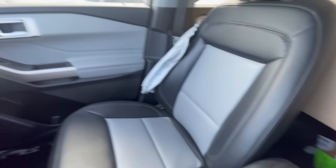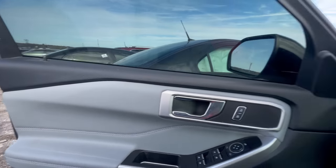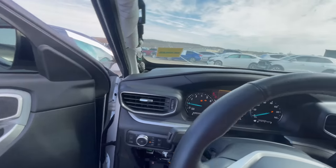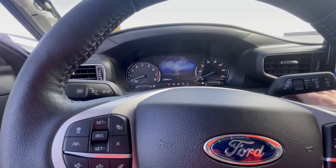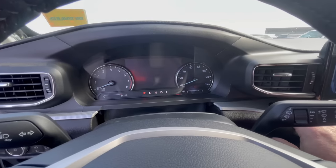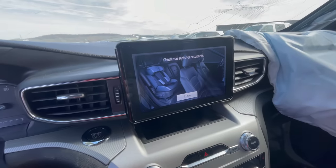I like the seats. I do. I haven't really talked about the interior. They're comfortable. I like them in the two-tone black and gray, with the white. It's nice. It is really, really nice. But because of this coolant thing, I'm going to turn her off. And look at that. That was pretty. Check rear seat for occupants. Don't leave your kids in those cars, folks.